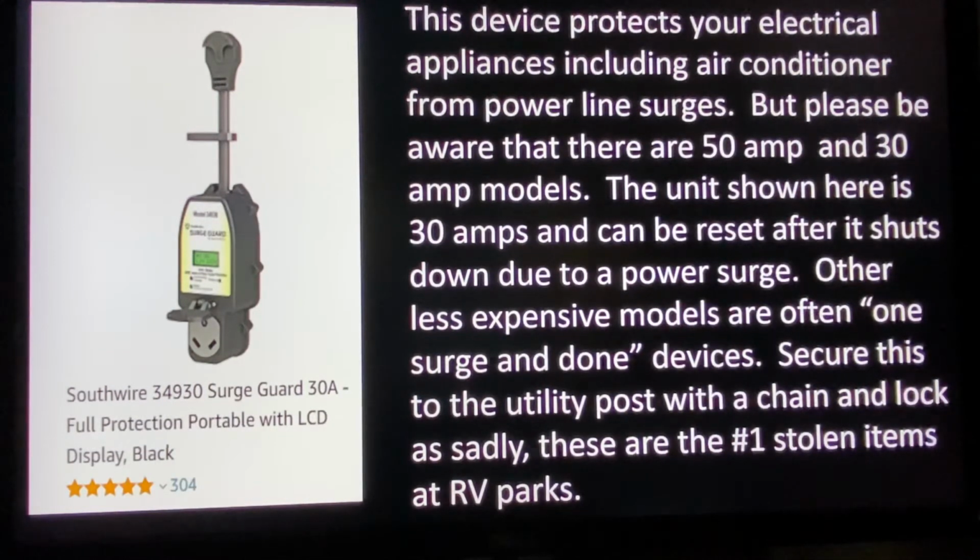This is a surge protector, and there's all kinds of varieties out there at different price points, but I will share with you that if you buy the top of the line, you're going to get a surge protector that's reusable. If you get an opening price point surge protector, some of those are what they call one and done. You get a surge and it will not reset itself. You have to throw it away and replace it with another surge protector.